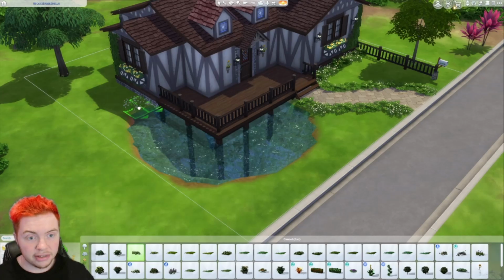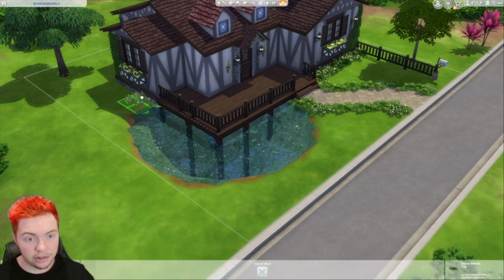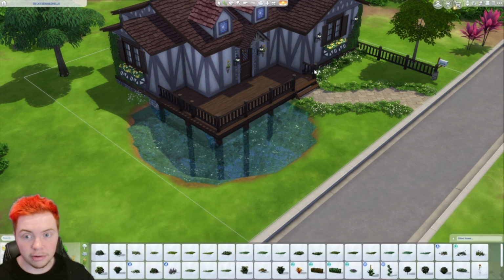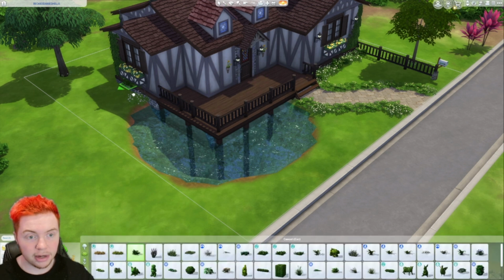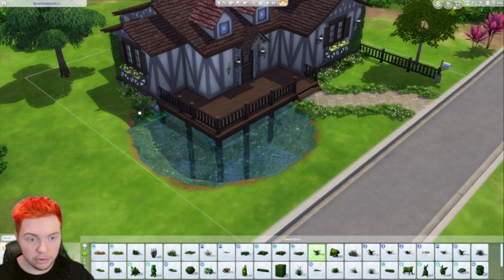So now we can add some decorations to the outside of this section, so I'm just going to add a few little bits from this front part so that it doesn't look jarring when it suddenly changes around the corner. For our little pond, I normally use a few different things, so I'm going to use stuff like this just right next to the water.